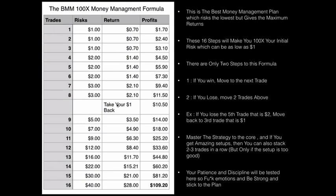Do 8 trades and take your $1 back. So now you take the 8th trade, you have $11.50 total profits. Just take your $1 back. And now you have $10.50 extra profits. You keep on moving down this line, take these trades, following the right strategy at divergences and the best setups, and after 16 trades, you will be having $109.20 in your pocket.